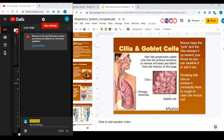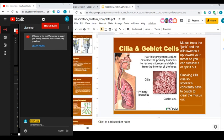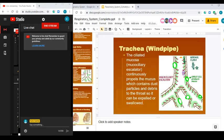Okay, and so where are we at? We're here. Okay, it's your windpipe. So this is that mucociliary ladder or escalator or whatever, right? It's lined with the mucus. It's lined with the cilia. Okay? It propels the mucus, which contains dust, particles, debris, to the throat so that it can be expelled or swallowed. Okay? So we have that in here. We want that in here. We want to still filter and warm the air, right?